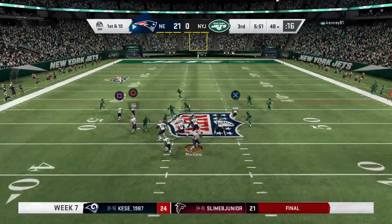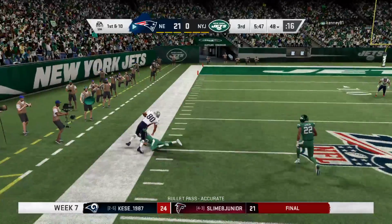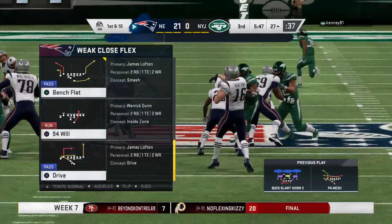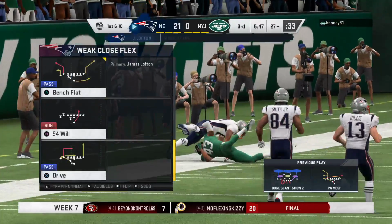56 now. They'll look to throw here on 1st down. He's got a man. That's caught. Left sideline. A really nice gain of 25 yards.